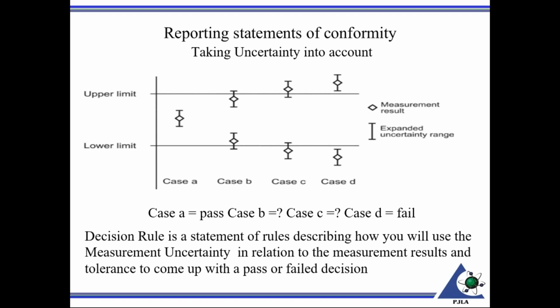And last but not least, case study D. We have a value and we have the lines of uncertainty, and we look at both of them and they both fall outside the limit. So that would be a case where you could clearly state, even with taking measurement uncertainty into account, that we have failures there. They're not in tolerance. It's not a pass. It's a fail. However you elect to communicate your statement of compliance.